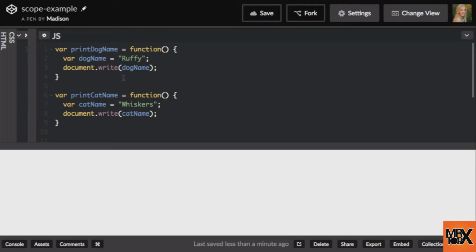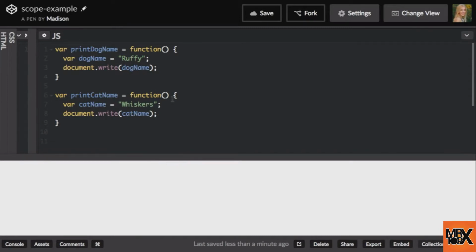So the first function is print dog name, and inside this function we declare this variable dog name and we assign it the value of Ruffy. And then the second line of this function is simply writing out the dog name onto the screen. So when we call this function, what should happen is the name Ruffy should be written out here. And our second function is this print cat name. It is pretty much the same thing. We are defining this variable cat name, and then we are going to write it out.